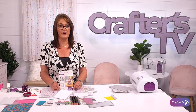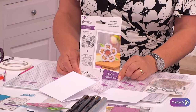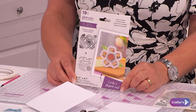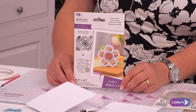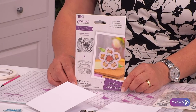Right, today we're going to be using this one, this gorgeous Born to Bloom. Now, I thought this was a really, really good one to do as our craft along because this one has only been available through the UK. So, you couldn't buy this when we showed these on HSN and other places like that. So, you have to buy it via us here. So we're going to use the Born to Bloom shaker card.